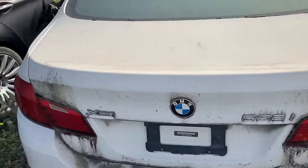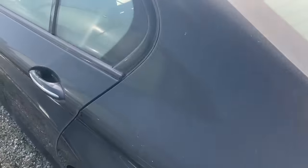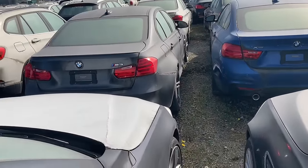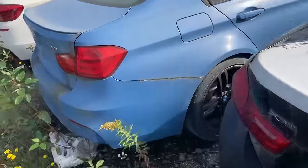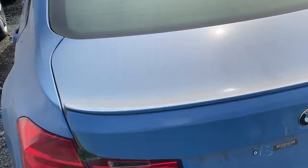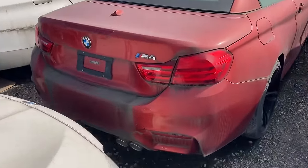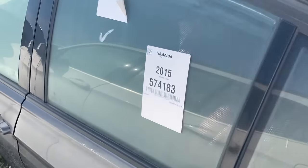They wouldn't really get too much for them, but there's an M5. A lot of nice specs up here and a lot of nice cars, but not roadworthy. Everybody going with the black interior. Oh, here's a four-door M3. Oh, I like these blue M3s. Beautiful cars. What's this one got? Black interior. Oh, there's a red M4 right there. That's really nice. This one, the four-door, with the red interior.